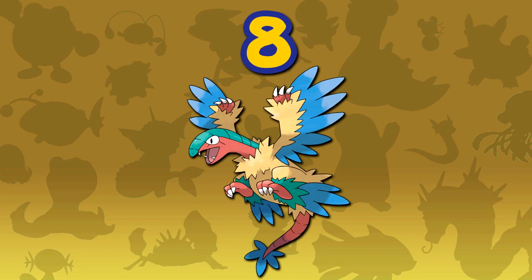Number 8, Archeops. Archeops, as I said in my Flying type list, is not a Pokémon I use very often. It's literally visual stimuli with Archeops. It looks lovely. It looks like a bird of paradise. I don't know if it's effective in battle, you tell me, but I definitely would like to have one in my possession if I could. It's probably quite a heavy bird actually, so maybe not, I don't know. But Archeops just gets in the list purely on shallow looks because it's a beautiful bird. What else can I say about it?